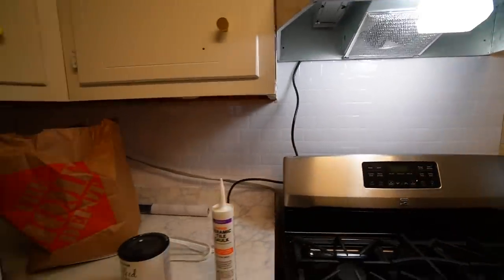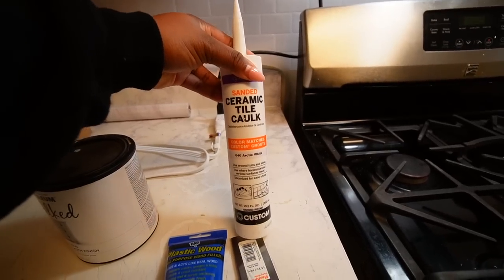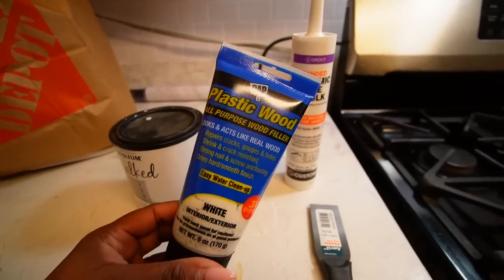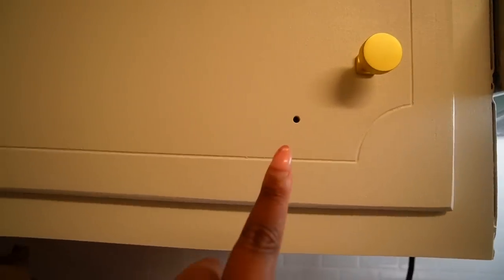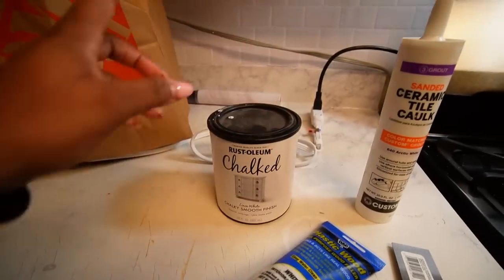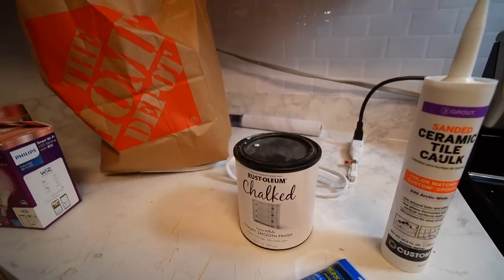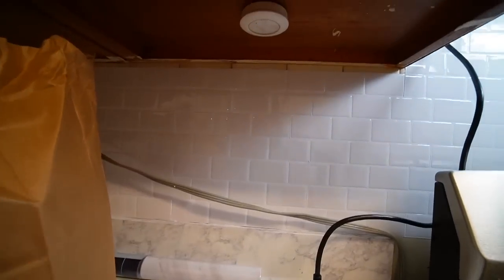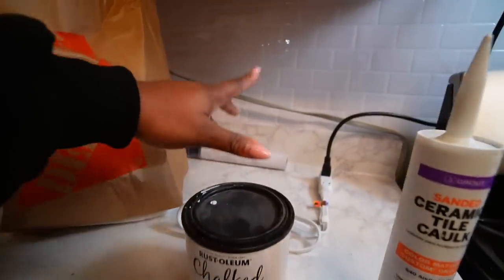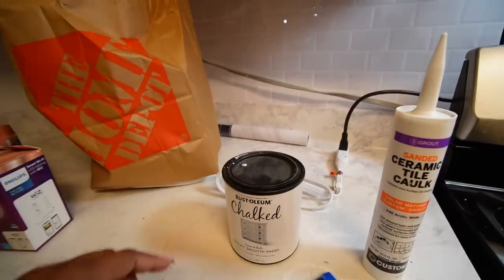So he did that. We got some stuff from Home Depot. I picked up this for in between the tiles. I got this wood filler so I can fill these little holes. Got some chalk paints for some of the tiles. I'm gonna paint them with this because they're just too hard to reach, it'll be easier to just paint them like these right here. I'm probably gonna paint with the chalk paint.